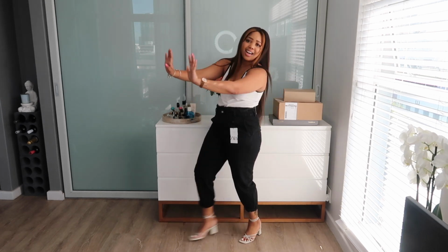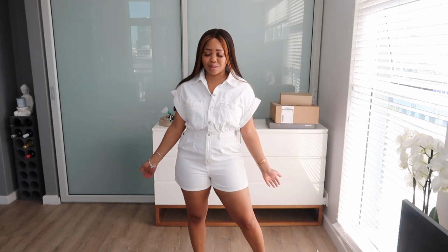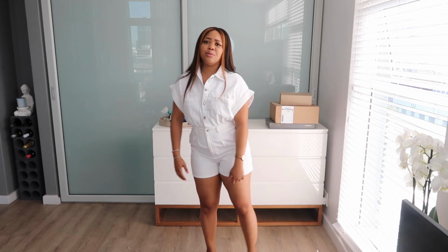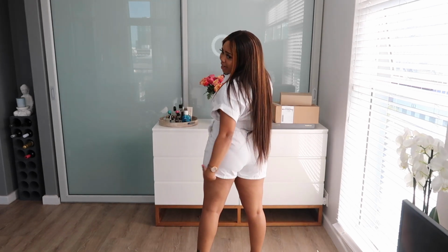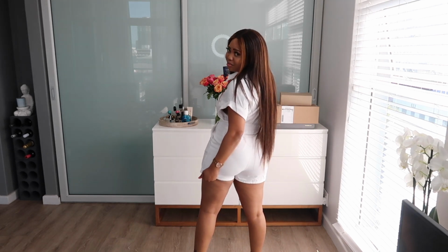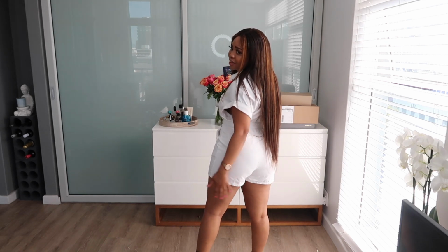On to the next one. This is the shorts. I don't know what it's called, short jumpsuit from Zara, and I love it. Okay, I just love how it fits. I love that it's comfortable. It's denim fabric, and this cost $6.99, and I just really love it. It's comfortable, especially on the waist area. The shorts, there's space to move. As you can see, there's space under my thighs, under my butt, so it doesn't sit on my, you know, so there's space to breathe.